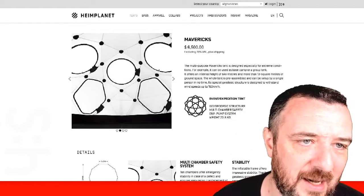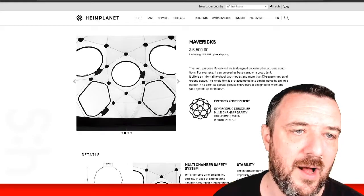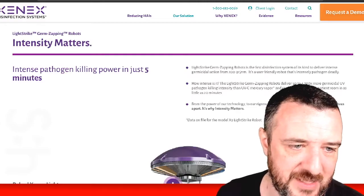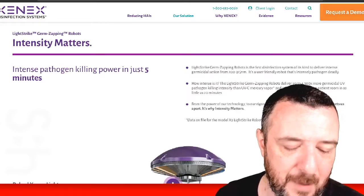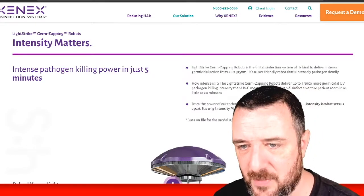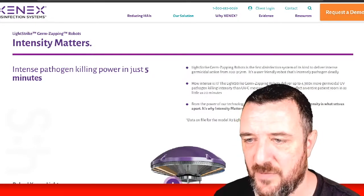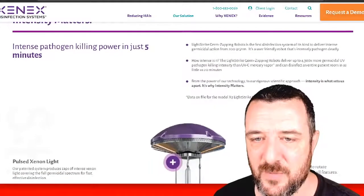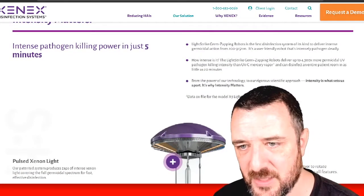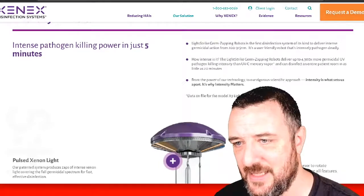Next up is Light Strike. Germ zapping power in just 5 minutes. Intense pathogen killing power in just 5 minutes. Light Strike germ zapping robot is the first disinfection system of its kind to deliver intense germicidal action from 200 to 350 nanometers. It's a user-friendly robot that is intensely pathogen deadly.